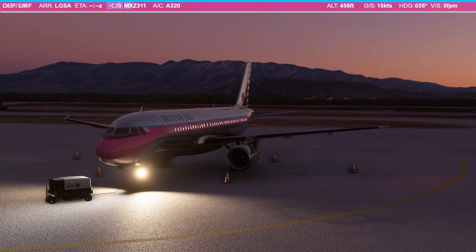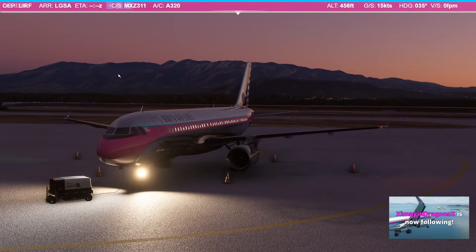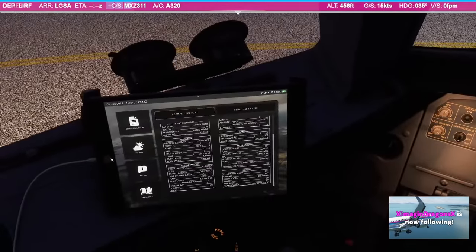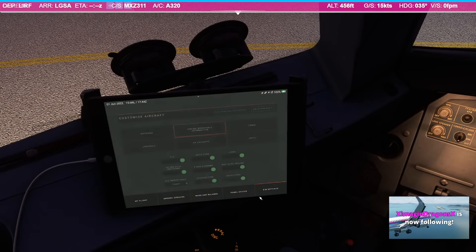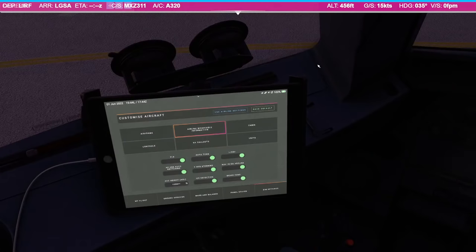I have done go-arounds in the Fenix, and it has worked for me, Marcus. So I'm not sure what's happened there. Interesting. Right, okay, so let's try it out. So we're going to go Fenix. This is a total experiment, so if this doesn't work, apologies. Let's go to ready, activate.